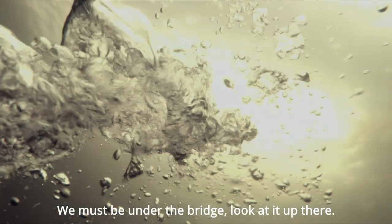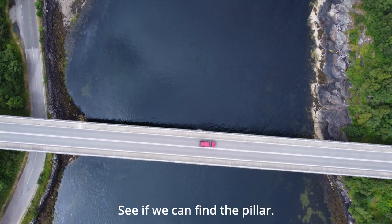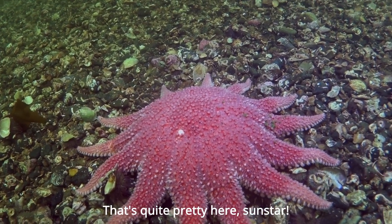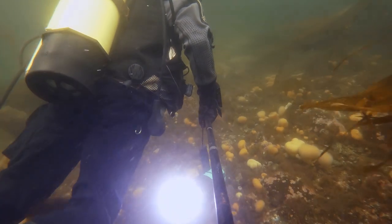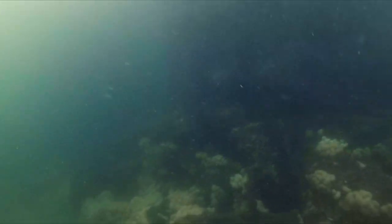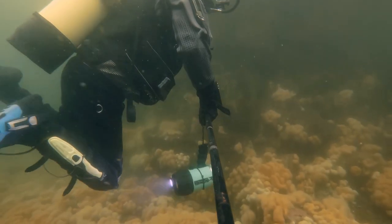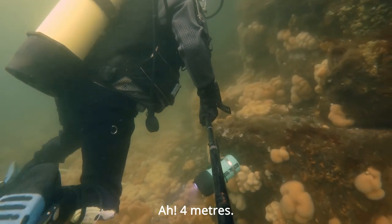I must be under the bridge, if you look at it up there. We can find the pillar. It's quite pretty here, sunstar. I think that may be the pillar there. What's that, an edge? Metres.